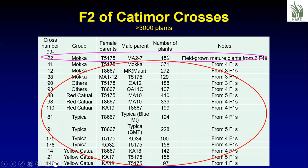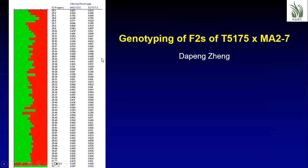They were originally for genetic mapping. But since that one is more advanced, we're using that population to test if our strategy will work. So this is the genotyping, DNA typing result. Green represents the DNA marker from Catimor, and the other color represents the DNA marker from the Mocha parent. And indeed, every individual has some markers from each parent at a different ratio.